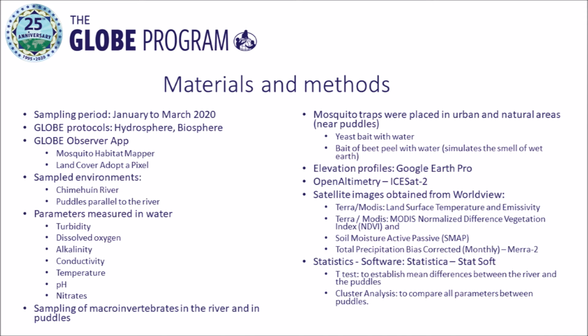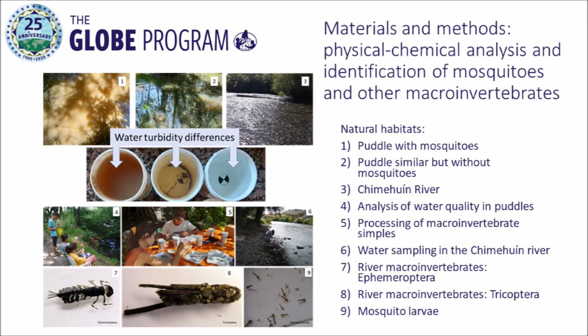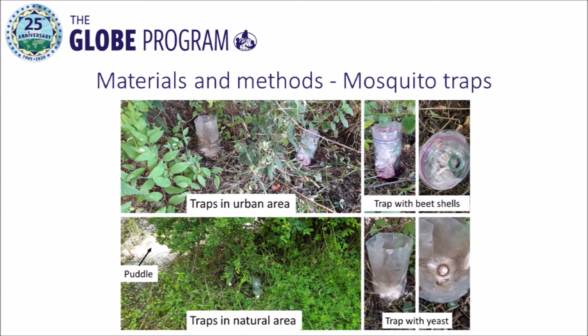To know altimetry, we use Google Earth Pro and Open Altimetry. We downloaded the satellite images from WorldView. For statistical analysis, we use Statistica, T-test, and Cluster Analysis. Here you can see photos of environments, physical-chemical analysis, and identification of mosquitoes and other freshwater macroinvertebrates. These are the traps that we place in natural environments, near puddles with mosquitoes and in urban environments.